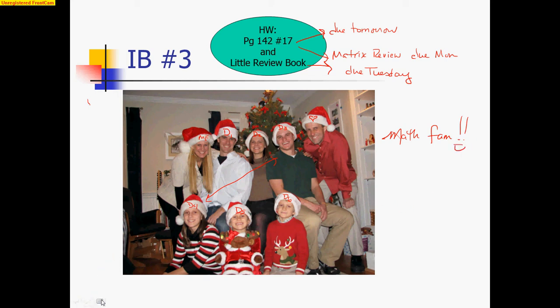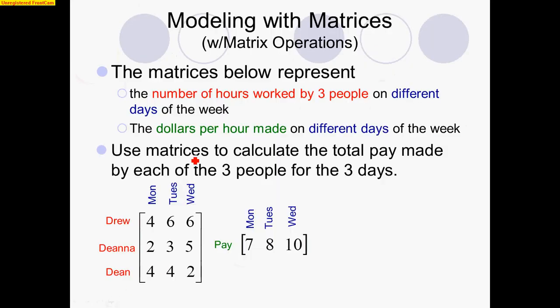So I showed you that picture because the first problem I'm going to do with you is a matrix modeling problem that involves Drew, who is D3, Deanna, D2, and Dean, D1. So this is modeling with matrices, but it is matrix operations instead of systems. Given that these matrices below represent the number of hours worked by the 3 people on different days in the week and the dollars per hour. Notice red, number of hours, blue, days, and green, dollars. So I want you to use matrices to calculate the total pay made by each of the 3 people for the 3 days.